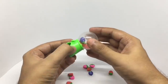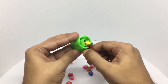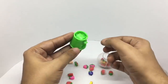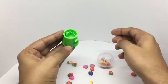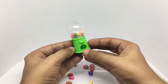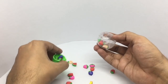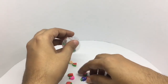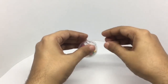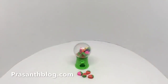To refill the erasers, you can just remove it. And that's how the mechanism looks. As you can see, some of them do get stuck. I think they just repurposed the candy machine for erasers. Still quite good though. Quite nice. Check it out.